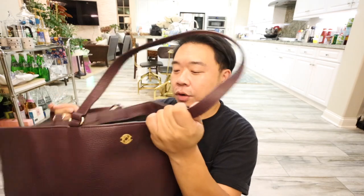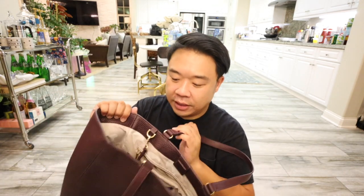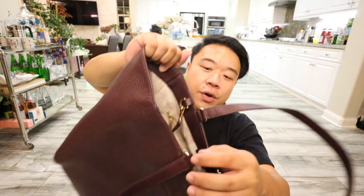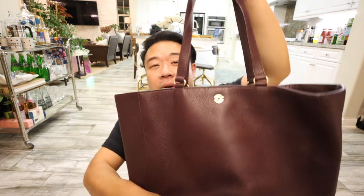This is a Dagny Dover logo, and then it has Dagny Dover just really small. They don't really have big logos. It's actually on the hardware. So you always gotta look at the hardware because sometimes that's where it is. But really, really cute. It's just a little squished, but I know that I'll just hang it and put something heavy inside of it, condition it up really nicely, and it should just regain its shape, no problem. So that was a really, really good find.